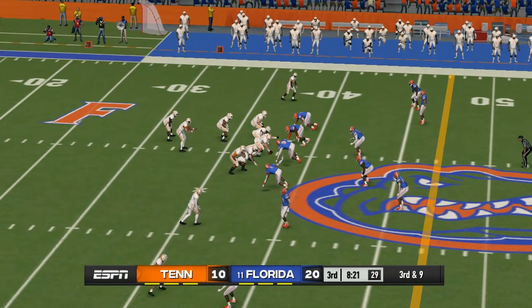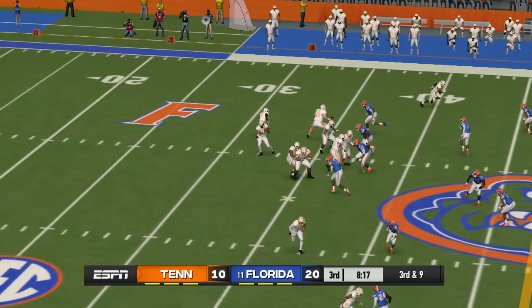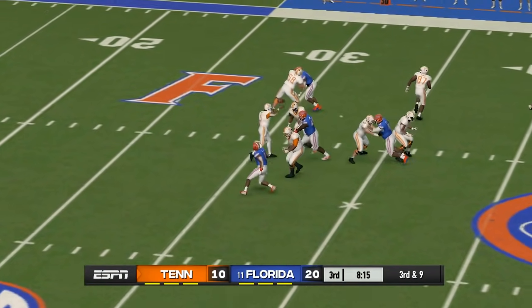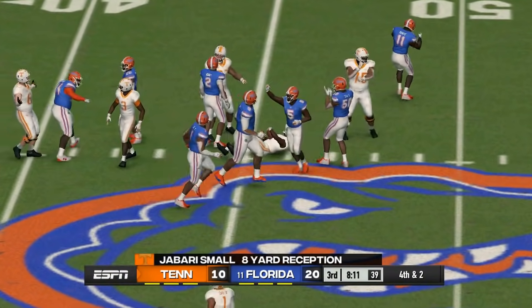One of the top stadiums in the nation. This crowd comes to play themselves. Throws it in a hurry. And he is drilled at the 45.